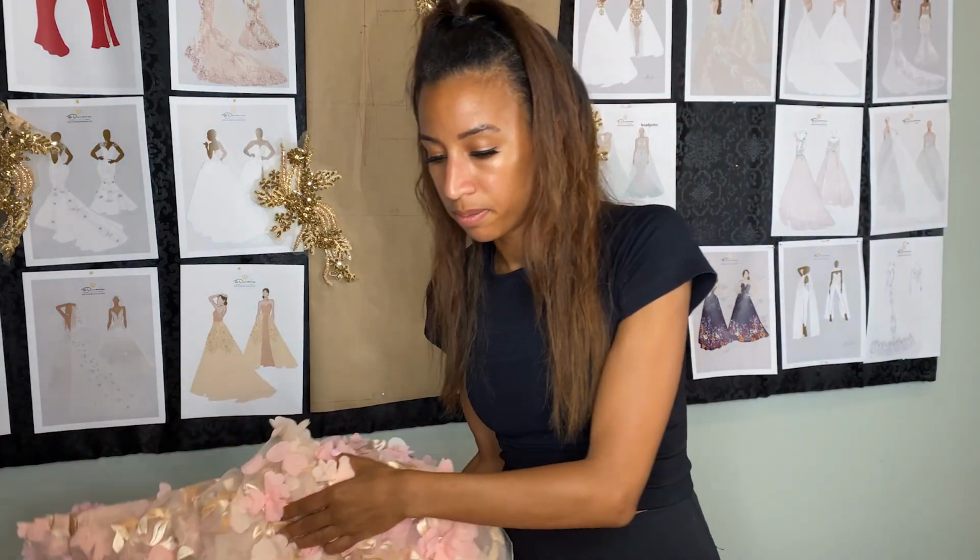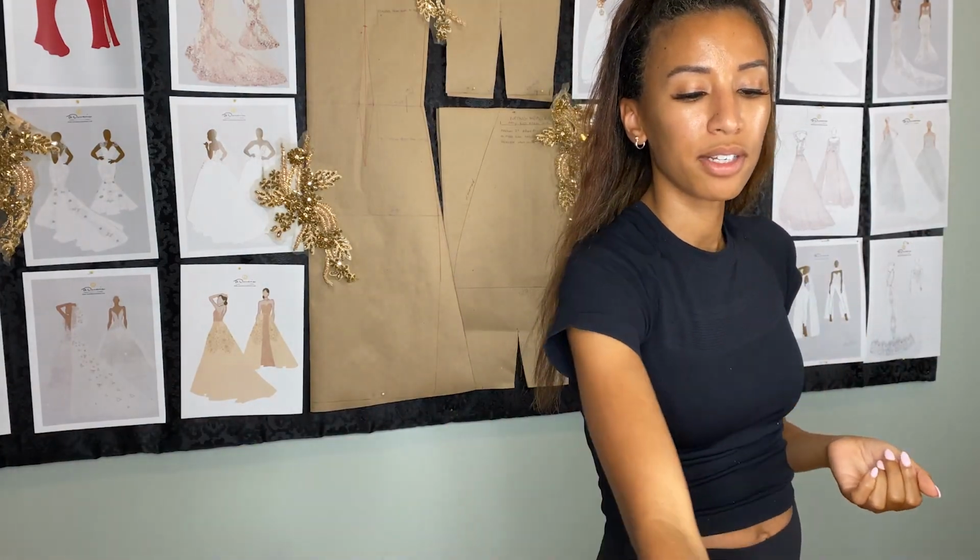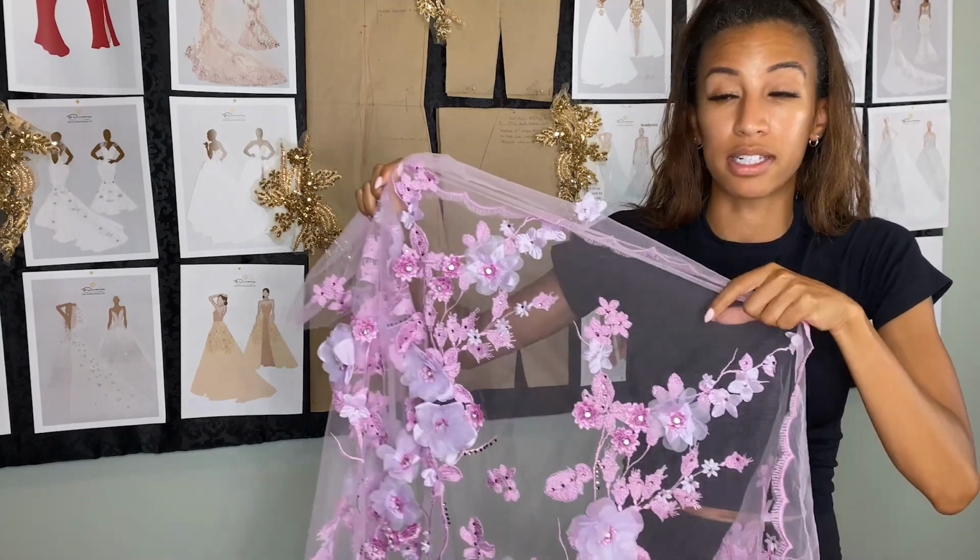Moving on to the next one. Let's do purple. So we're gonna deviate away from the pink just for a little while. This one is really beautiful. We actually already started construction on this dress, but it was for, guess what? A quinceañera. And I am so jealous because I wish that I had like grown up with some traditions and stuff to celebrate and wear these really fancy dresses.